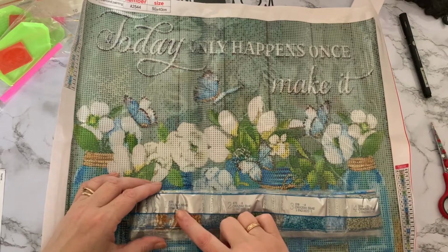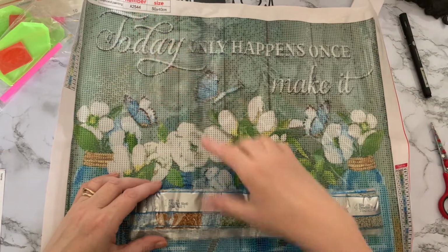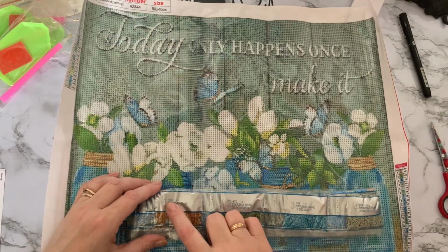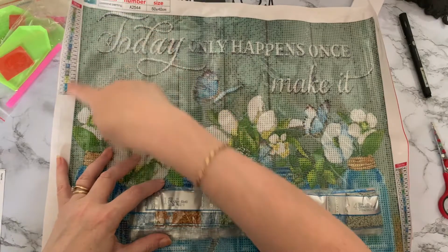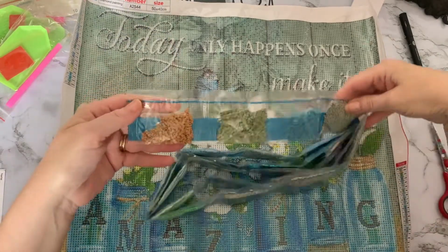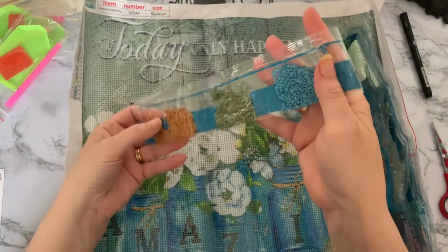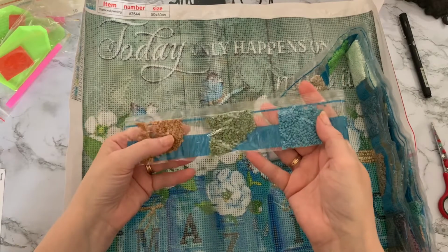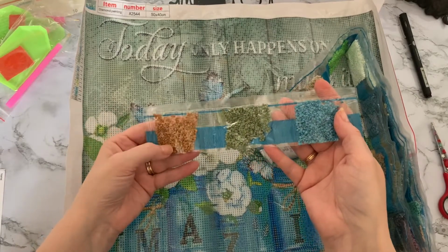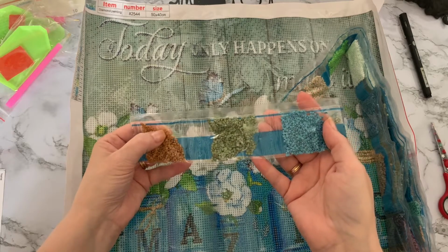Okay, so we've got the code number there, which is A2544, so that matches up. We've got the DMC code on the bag and on the canvas, so that's good. And they do look pretty good quality drills. Great big long snake of these. Okay, I'm not seeing any trashy bits, and it doesn't look like the drills have got little skirts around them at all.